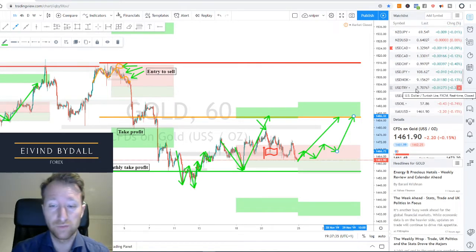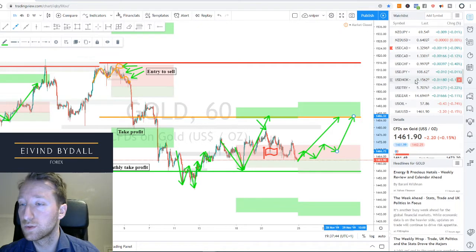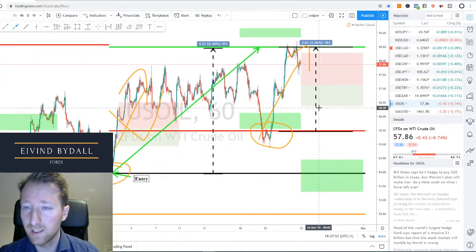I have now gone through euro. I have now gone through pound. I have now gone through gold. Those are requested pairs. And then I want to go through, was it USOIL that was also requested? And then British Pound CAD, and then the mic is open.